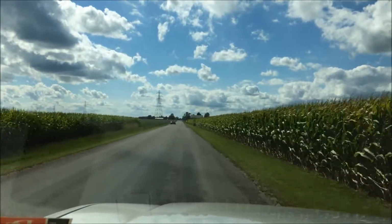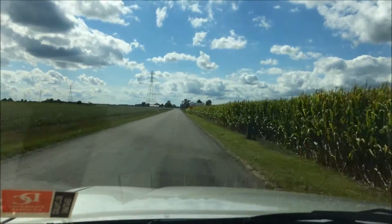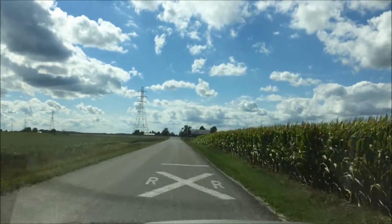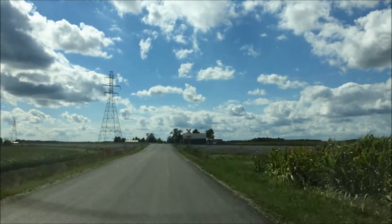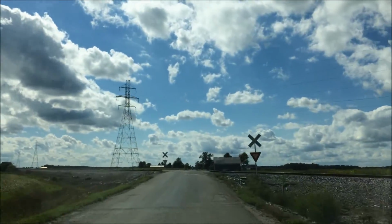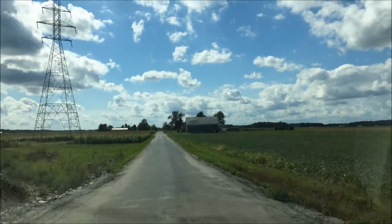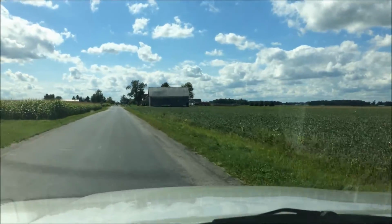On the left, the cornfield stops, and what begins is a soybean field. Off in the distance you can see some high metal towers, and they carry power through power lines that bring the electricity to our homes and barns. We're crossing a railroad track now with another bump, and there we can see a large old barn.